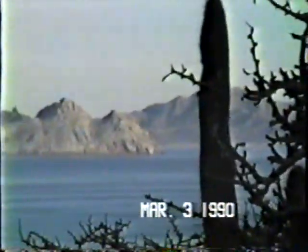We went swimming today, and the water was just fantastic. It is really quite a place. Don't know if we'll ever return or not, but we've certainly enjoyed it while we've been here.